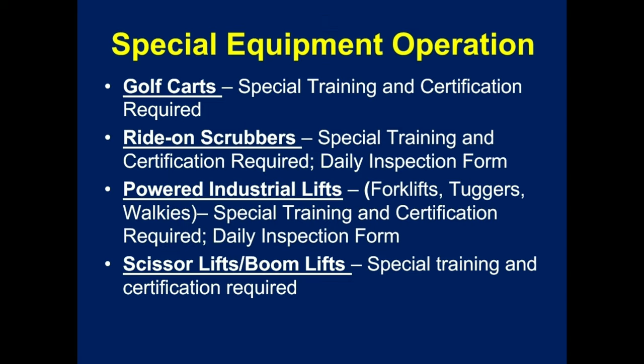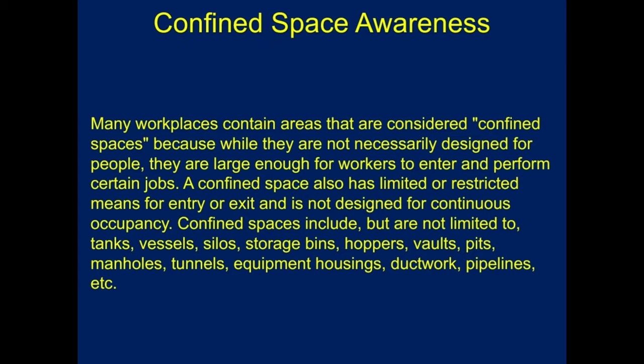Special equipment operation. Golf carts. Special training and certification required. Ride on scrubbers. Special training and certification required. Daily inspection form. Powered industrial lifts. Forklifts, tuggers, walkies. Special training and certification required. Daily inspection form. Scissor lifts, boom lifts. Special training and certification required.